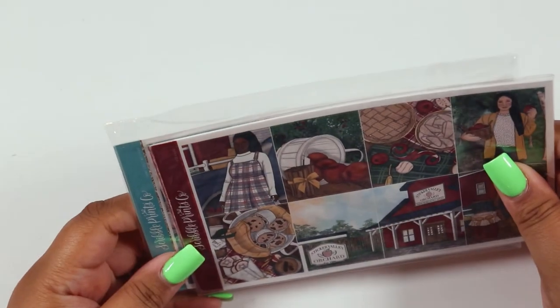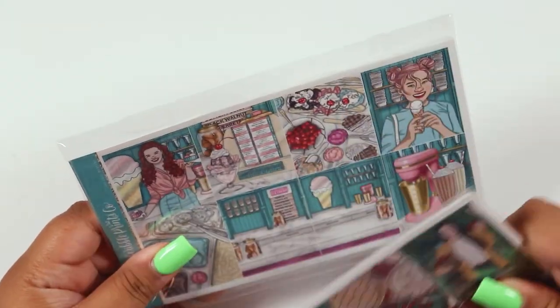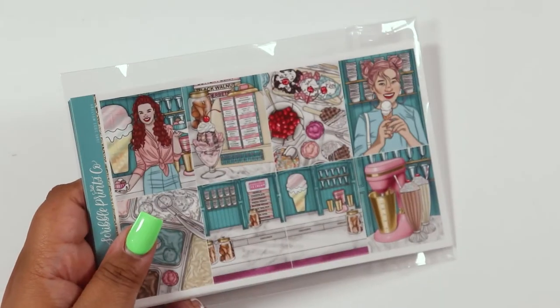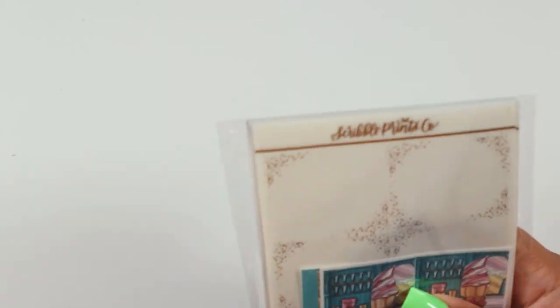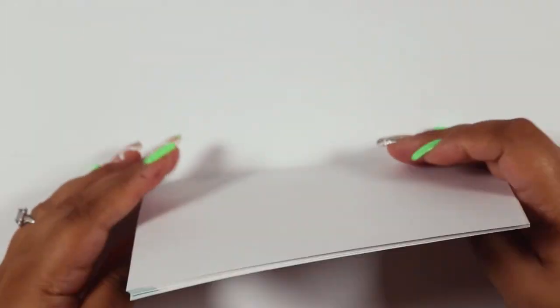So anyways, last but not least is ScribblePrintsCo, and we have mystery, which I'll go ahead and do first, and then we have orchard and some foil and extras. So let's do mystery first, and you should hopefully have seen it already by now, so hopefully it will be no spoiler to you at this point.